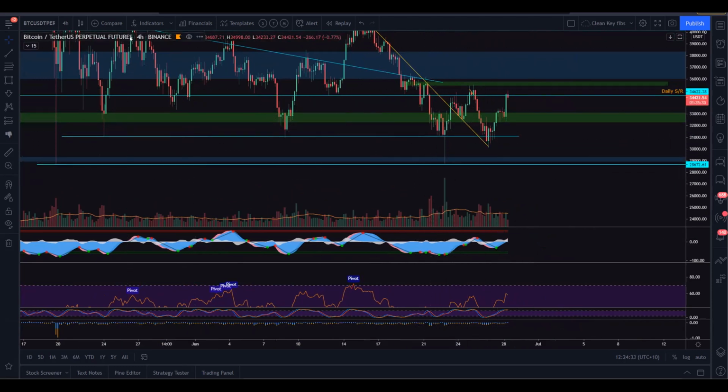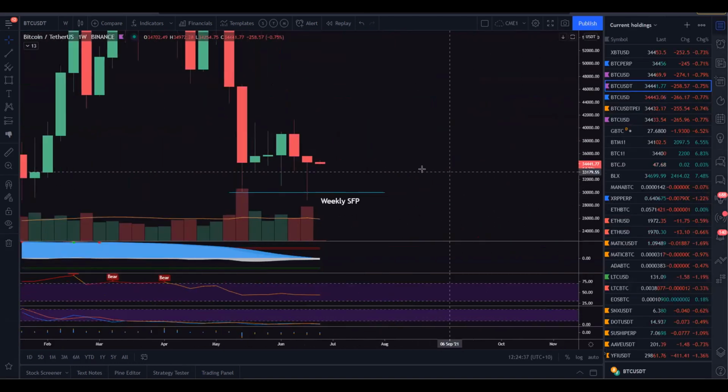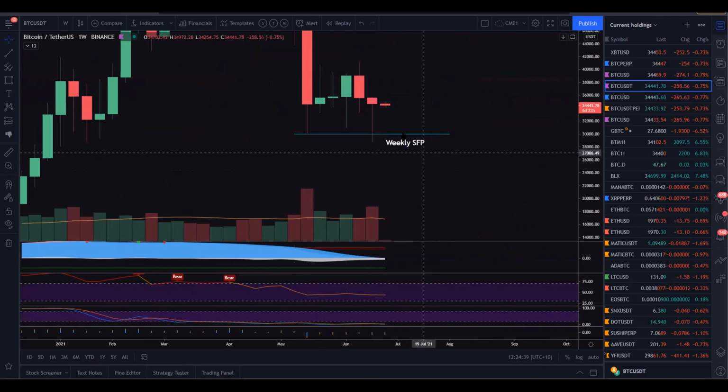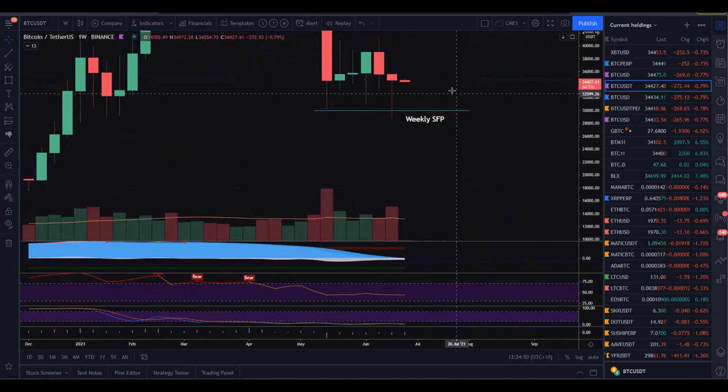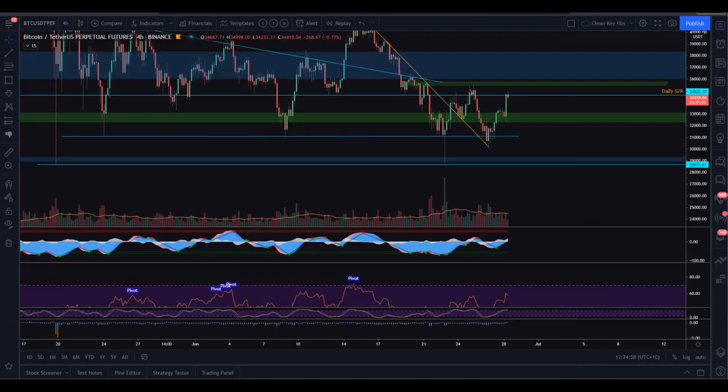And obviously that was what put in the weekly SFP, right? So when we had the weekly swing failure below the selling climax over here, there was a lot of buying in this candle through here to hold us up and keep us bullish and stop us from rolling over. So that really lends itself to being most likely this is actually a reaccumulation rather than a redistribution.